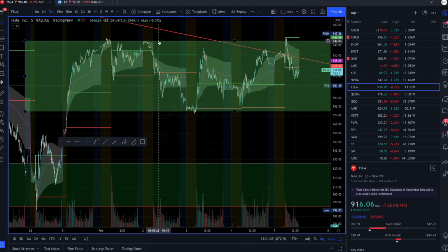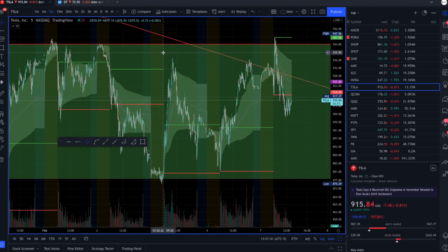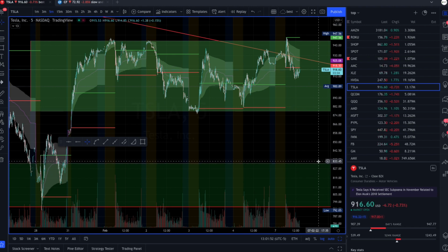Because the resistance is still intact, the supply zone is still holding, the chances of failure are pretty high right now. So if you're going to trade the downside, I'm watching the break of 878 and 875. Once this breaks, possible move to the lower zone of 830, right? So you've got to have these ideas in mind of supply and demand.